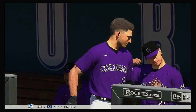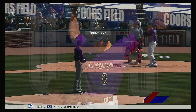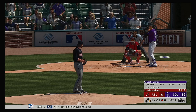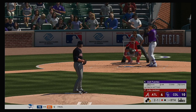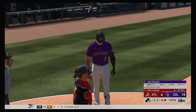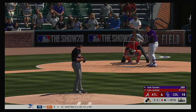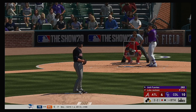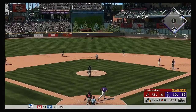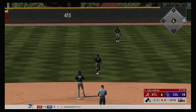Josh Fuentes will be summoned off the bench here as he'll pinch hit with a runner at first and one gone in the inning. Runner on first with one down. Could have been 3-1. Instead, it's 2-2. Great pitch in that situation. If he makes contact on that one, more than likely he's hitting into a double play. High fly ball out to straightaway center. Acuna's there for it, makes the play, and there are two gone now.